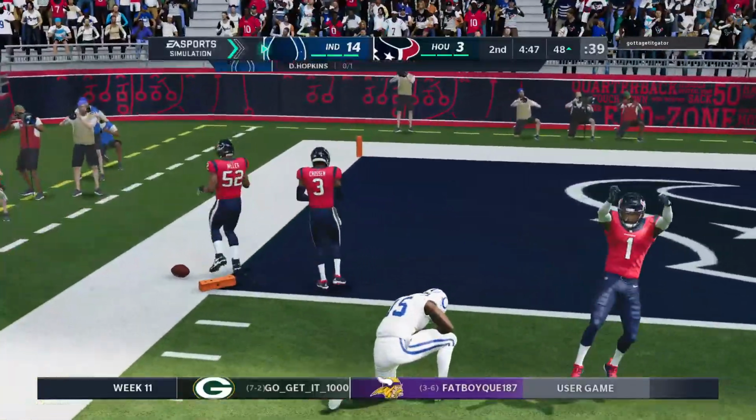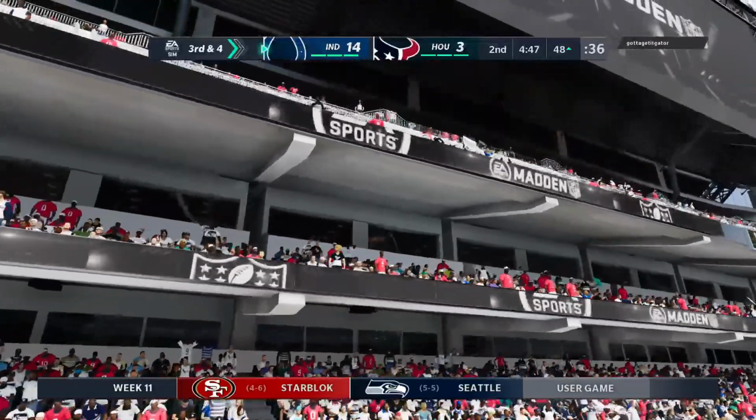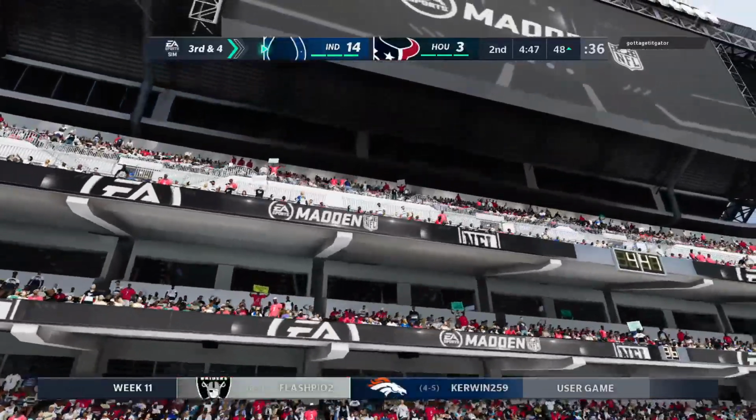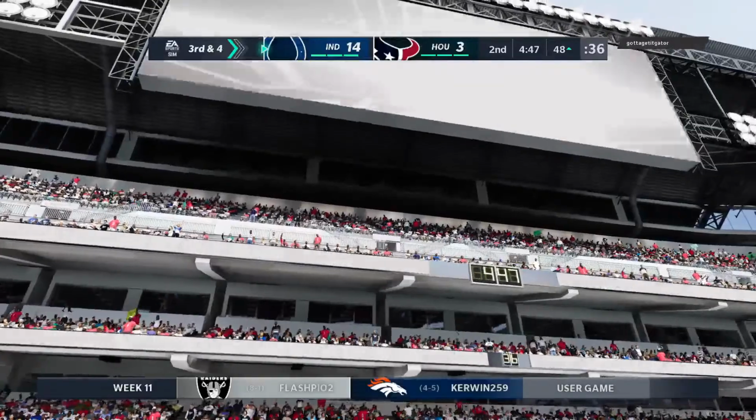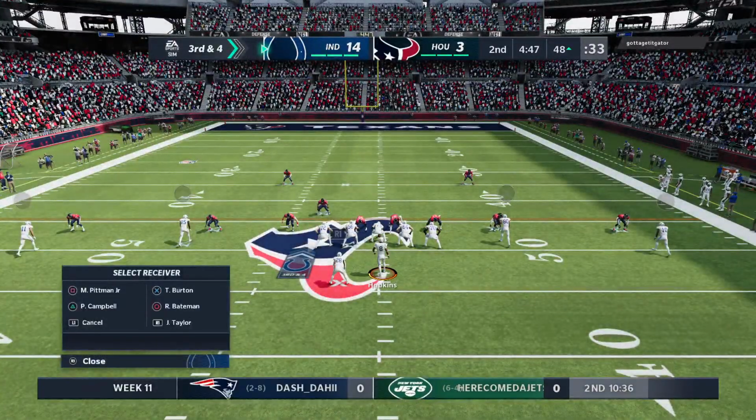Looking for Campbell downfield. Be incomplete. Trying to dial up the long way out there, but it'll be 3rd down. Well, so much for getting separation. No chance there. Locked down tight, forcing the incompletion on that attempt.